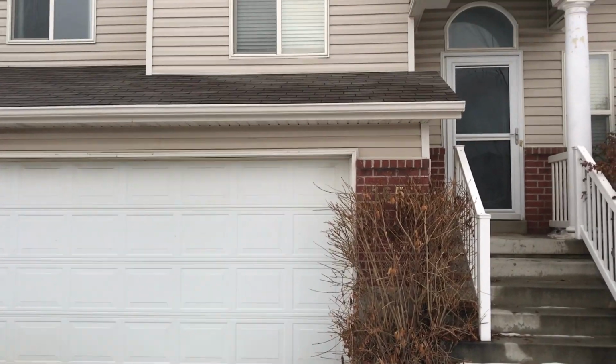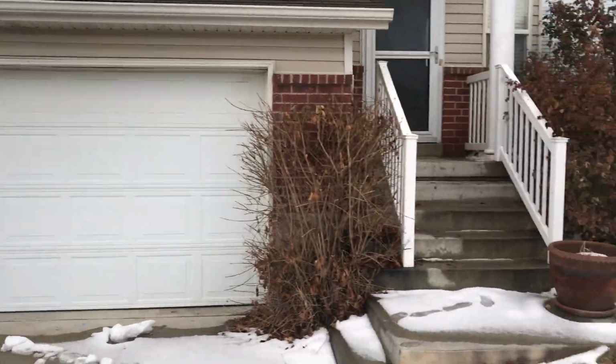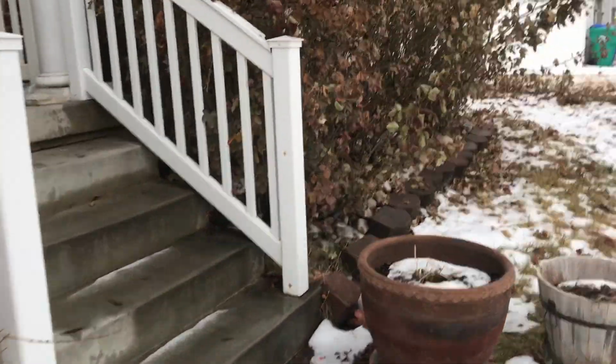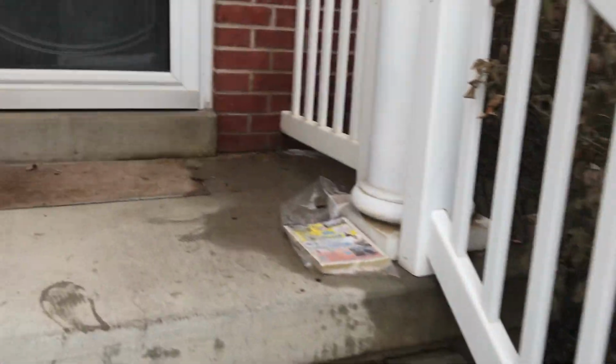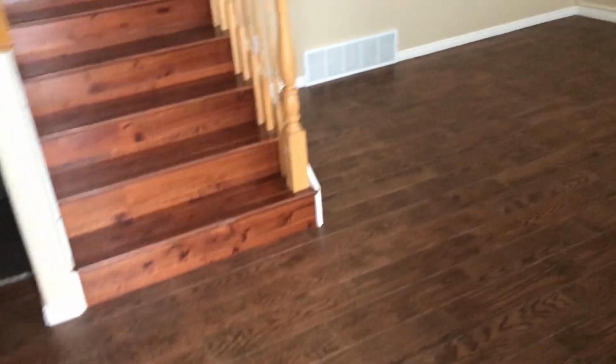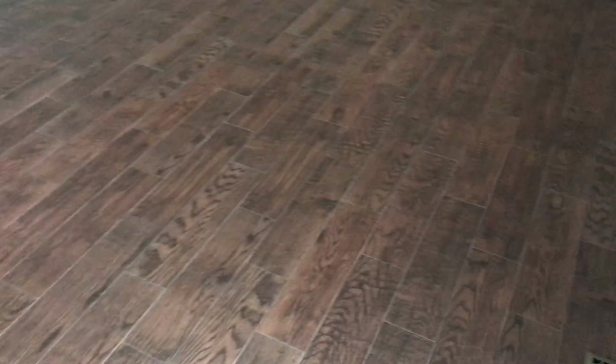All right, this is 165 South, 1660 West in West Point. Come in here through the front door. Brings us into the living room. Living room's got nice wood vinyl in it.